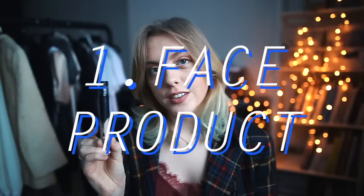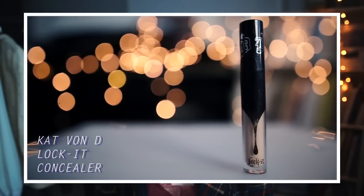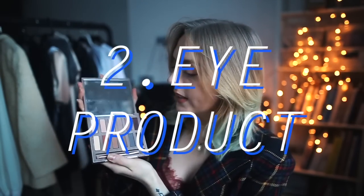Kat Von D Lock-It Concealer. I've never found anything that's better coverage and longer lasting than this. I put it on my under eyes and basically anywhere on my face I need, and it lasts all day. It is quite thick for being a concealer in a tube, but it just does an incredible job at what I needed it to do.